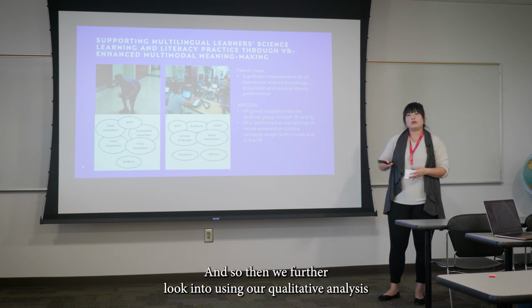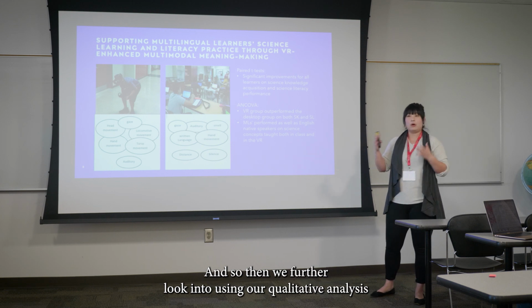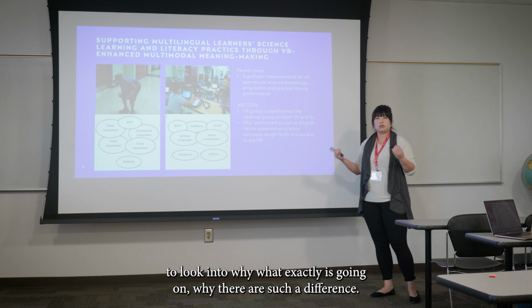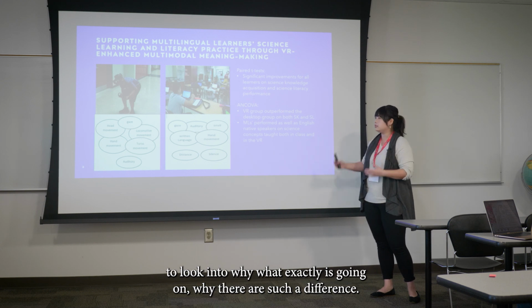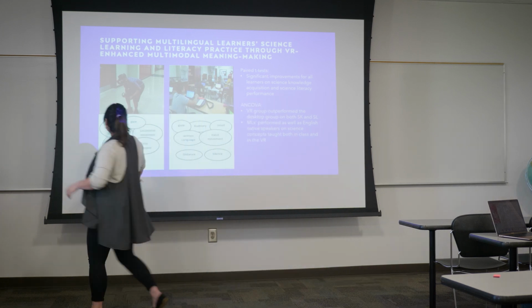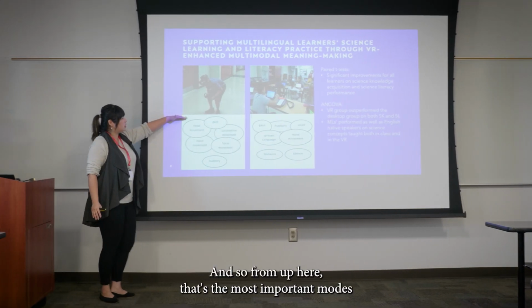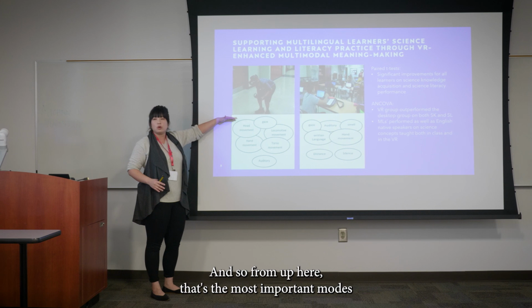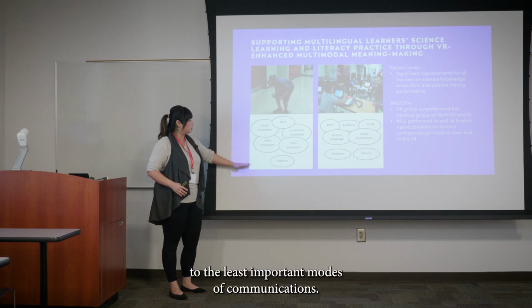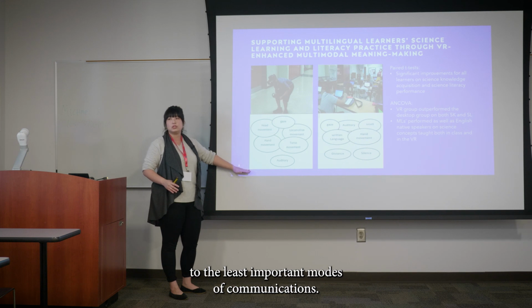So we further used qualitative analysis to look into what exactly is going on and why there is such a difference. This is what we call modal configuration. From the top, it shows the most important modes of communication used by the learner during the activity, down to the least important modes of communication.